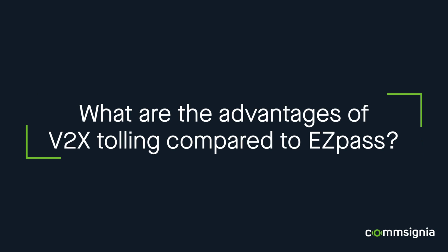What are the advantages of V2X tolling compared to EZpass? One of them is you don't need to have a pass, because it's built into the car. Yeah, and you don't need to build the infrastructure per lane. Yeah, so you don't need to build the gantries either. And it's working not only with EZpass but with all kinds of solutions, because there's a global standard set for tolling messages.